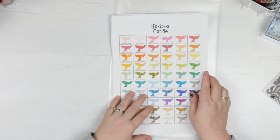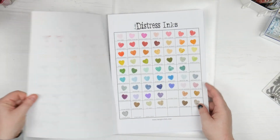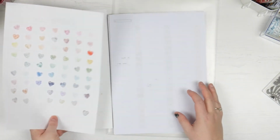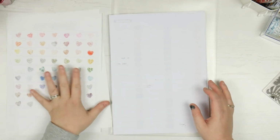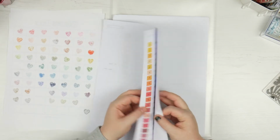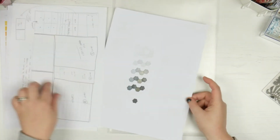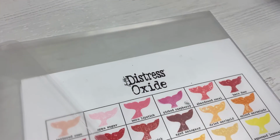What I keep in here, I keep my oxides. These need to be updated with all of the new colours, I may point out. I keep my inks. Obviously I've got other swatches as well, but these are sort of my sheet form. I've got my Tombow markers, I've got my Staedtlers, and then I have my original drawing, and then I've got my Copic swatches as well.